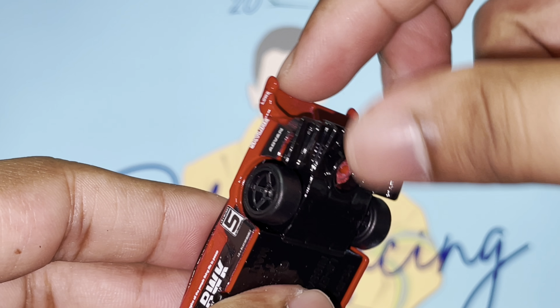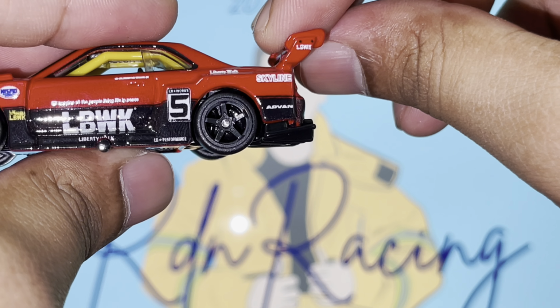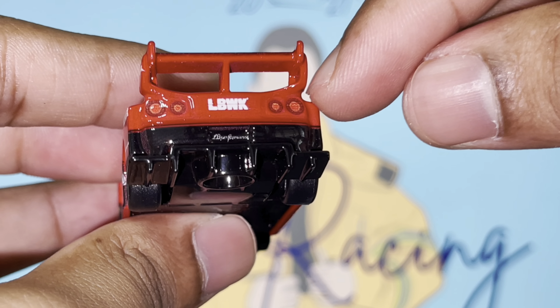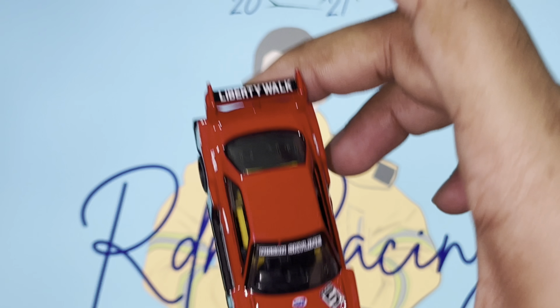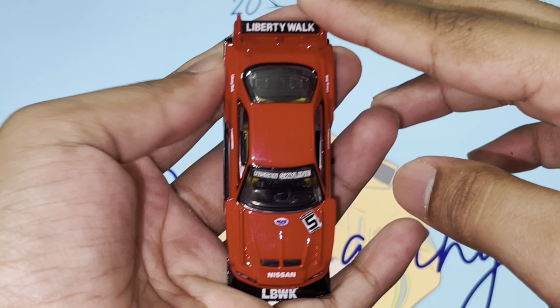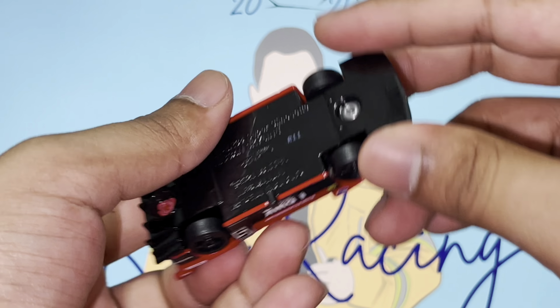It's all the way from the wheels all the way to the back, and it's insane how much diffuser we've got, how much material of diffuser we've got. Obviously we've got the iconic R34 headlights, the LBWK right there, and it says LB Performance and the license plate as well. Really nice car, very well done. We'll just have a look from the top right here. See if this is better for you. There you go. And we're gonna look at the base.